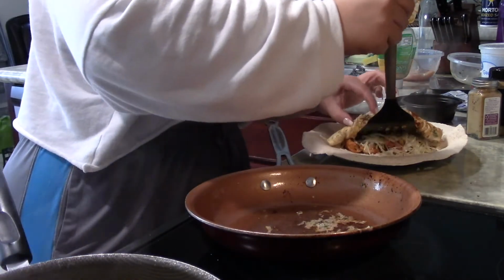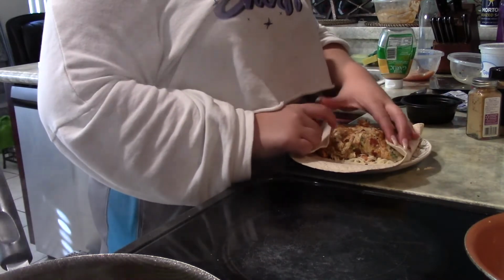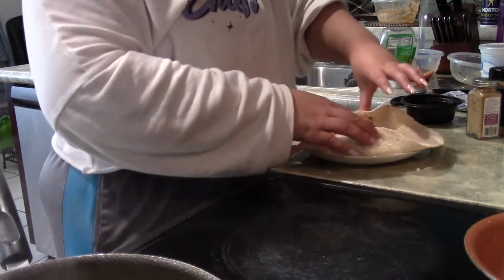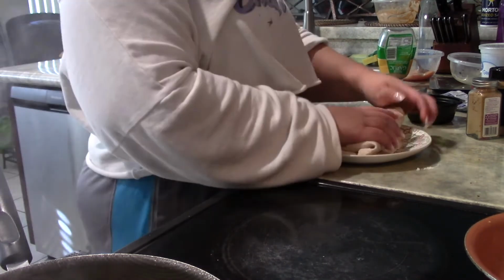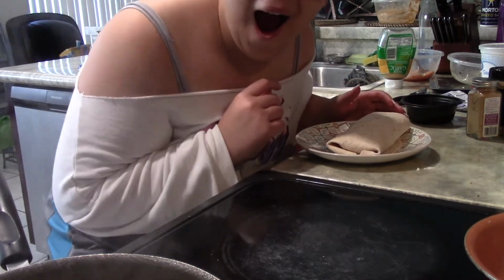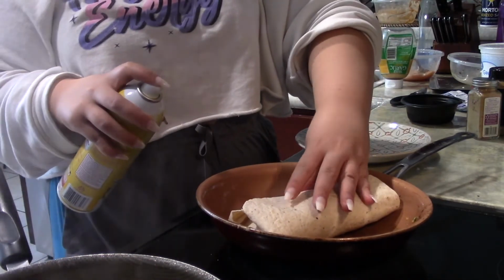So I add my egg right on top, and so far it's looking really pretty, and I'm very impressed with myself. So I'm going to attempt to wrap this, and I'm actually super hyped because it actually worked out. It didn't break, and it always, look at how excited I am. This always breaks, you don't understand.